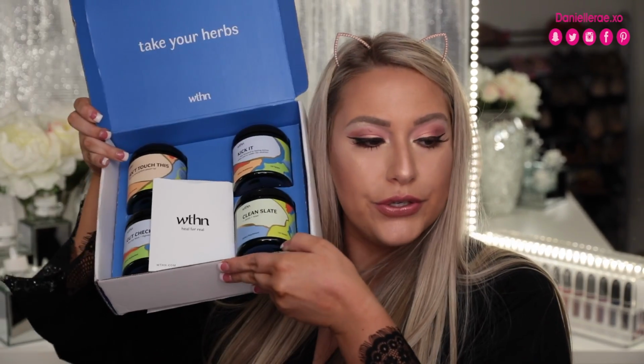Next 2 packages came from the brand, I think it's WTHN. I'm not sure exactly how you pronounce it. But they are a supplement company, and they sent over 2 different boxes. Me and Snow are literally so excited. He actually opened the package and we pulled everything out, and I'm like, oh my gosh, no, I got to make sure I show this in a video because I wanted to tell you guys about it. So they sent over a bunch of different ones.